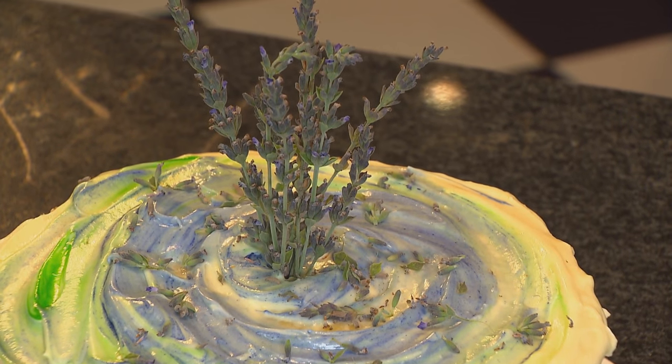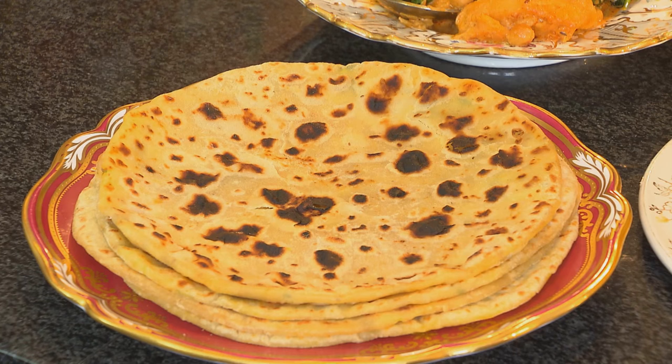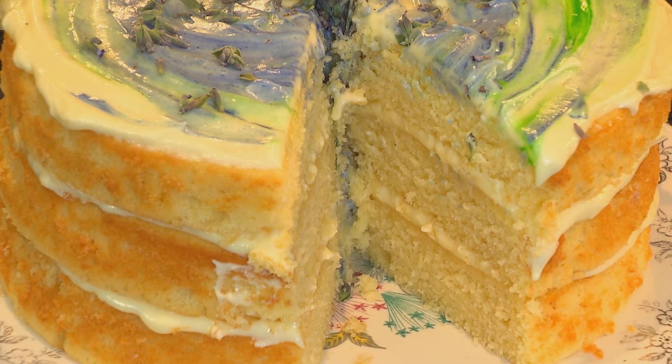My mom and gran always had a way of taking simple ingredients and turning them into a magical feast. That's what I've done to celebrate World Environment Day today. We've got potato, chickpea and spinach curry to go with that delicious methi or fenugreek parathas. And for dessert, that luscious lime and lavender cake. I think I'm gonna tuck in.